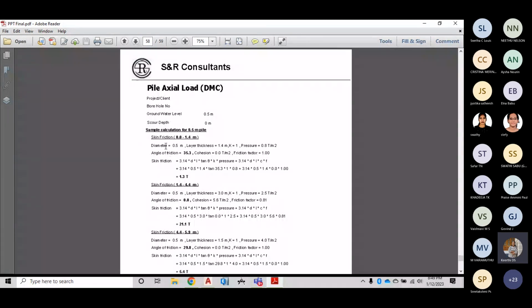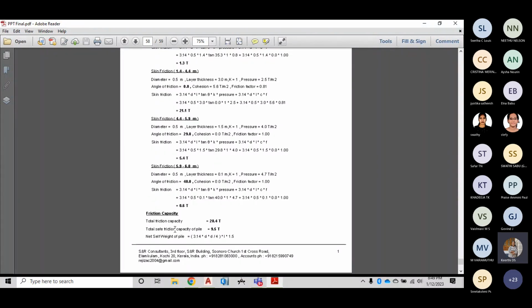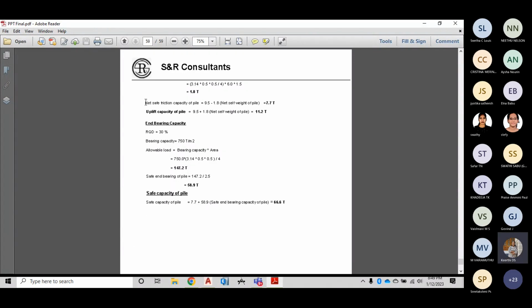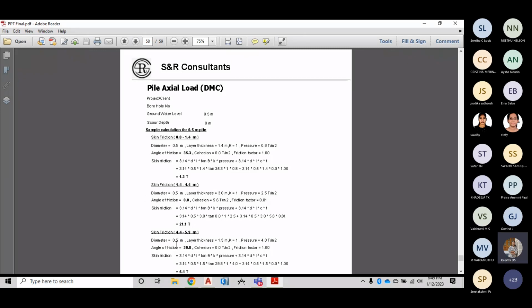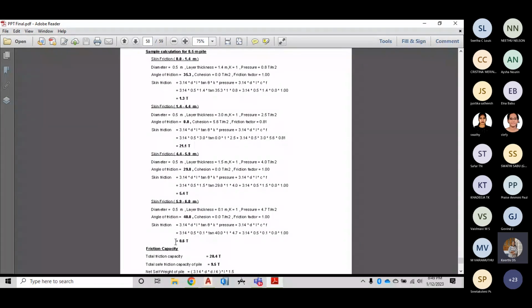One difference is that here also we calculate skin friction and end bearing, but you can see the skin friction capacity is coming to just 9.5, nearly 10 tons. But the end bearing capacity here is nearly 60 tons, about 6 times higher, because DMC piles derive their major capacity from the end bearing, the point bearing of the rock strata. So here the end bearing capacity is 6 times higher than the capacity derived from the frictional part, the skin friction part.